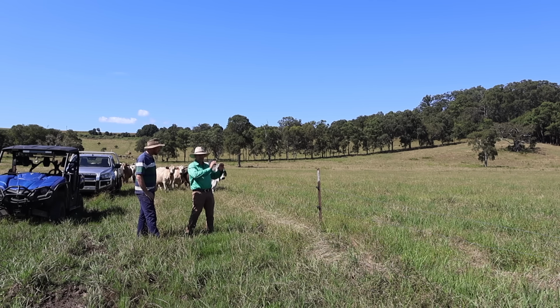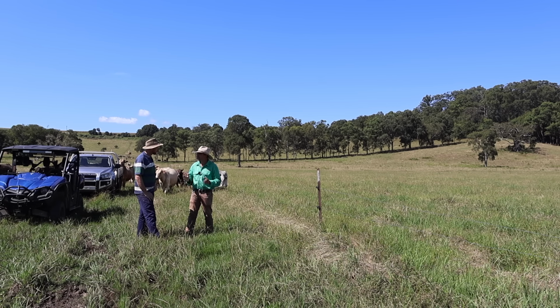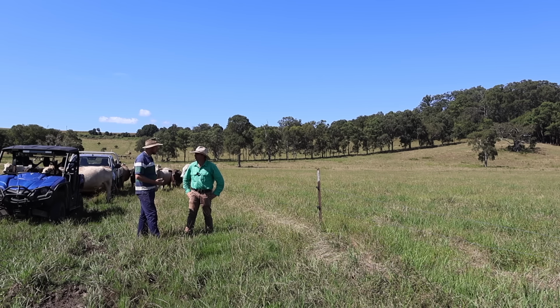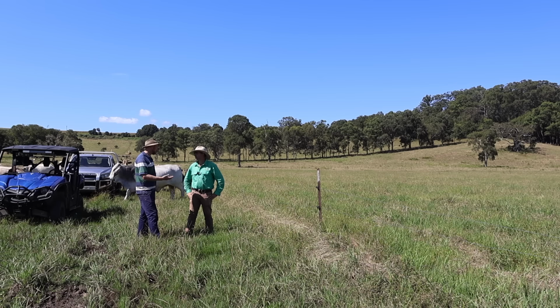And I suppose having the two electric hot wires here, you don't really need to worry about a close fence spacing. A lot of people over post their fences, don't they? Yeah, that's what I find works for us. And the wire over the tape, because the tape blows in the wind and the tape will wear and break.